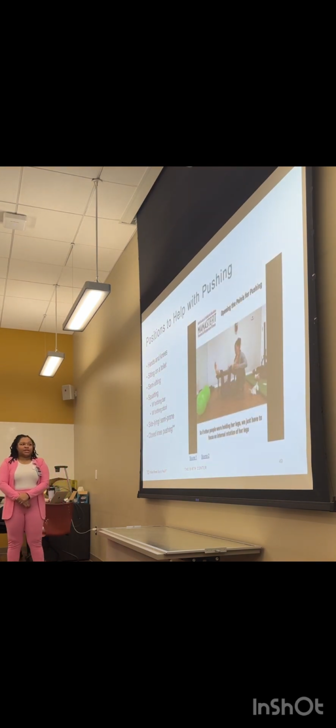Positions to help with pushing. Again, hands and knees, sitting on the toilet, very good dilation station. Semi-sitting, squatting, using the birthing bar, side lying, etc.